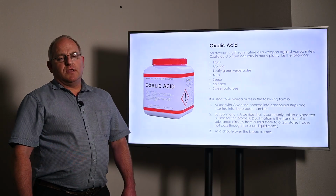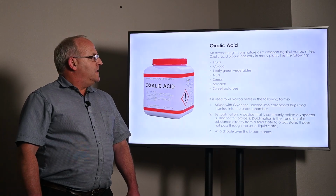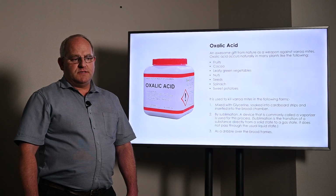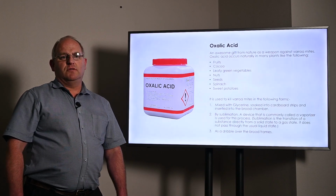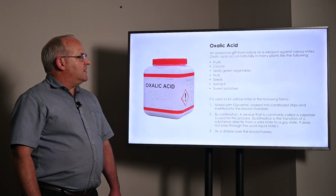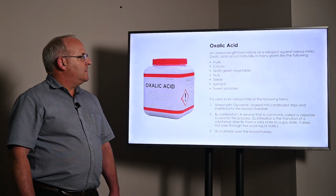So that brings us to the key topic we want to talk about today, which is oxalic acid. A lot of the reports we've had from beekeepers is that the strips are not working like they used to, and that would tie up with Professor Phil Lester's research.